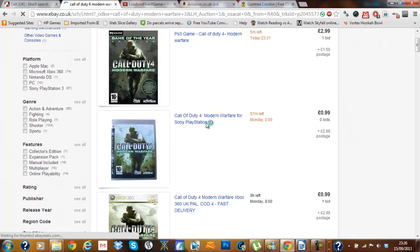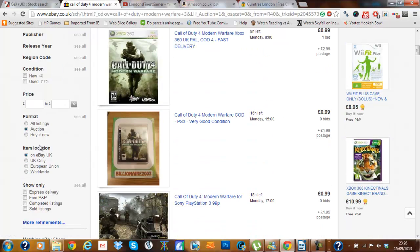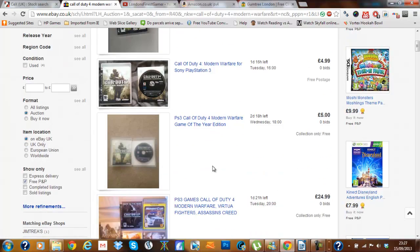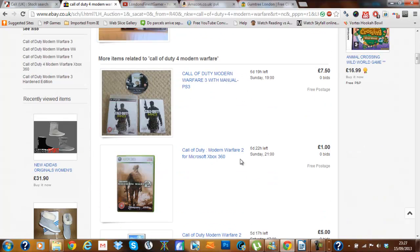Look at this, 99p. I think I'm actually going to bid on this myself. But alright, you've got to look at the postage. It's £2.99, so that's £3. You want something with free postage. A nice thing you can do on eBay is go down to the left hand side of your screen and go to free postage, yeah? You don't want £5, because this is actually a decent bundle, because you can make your money off that.